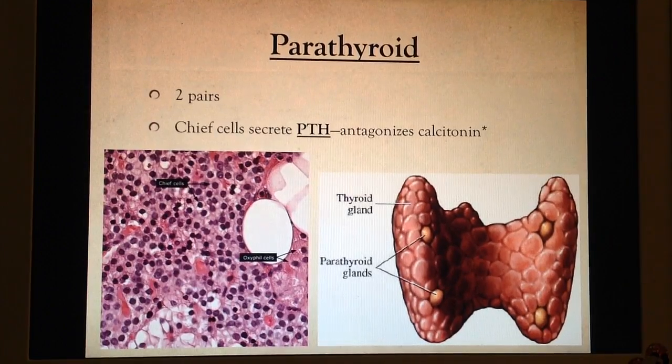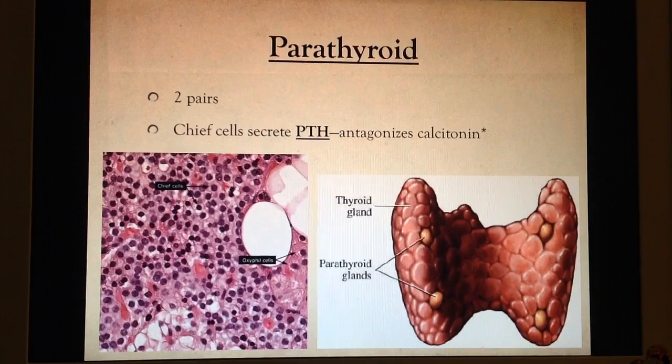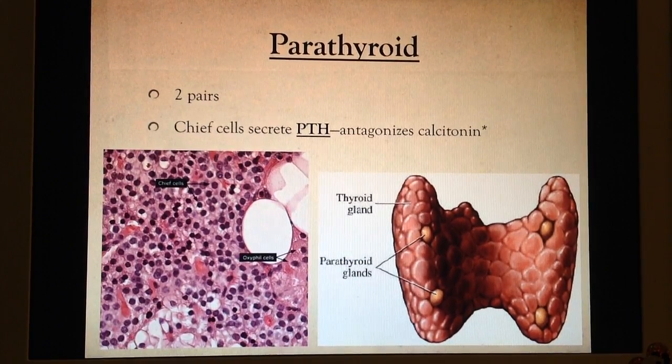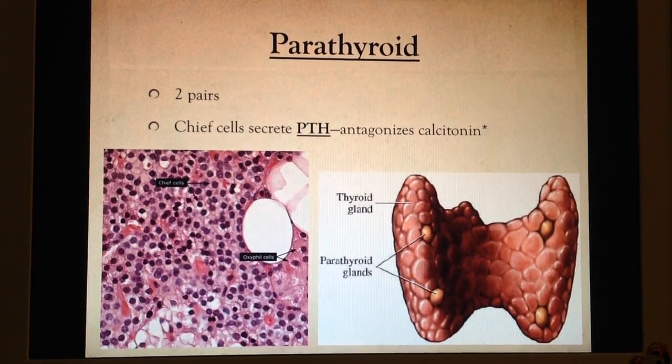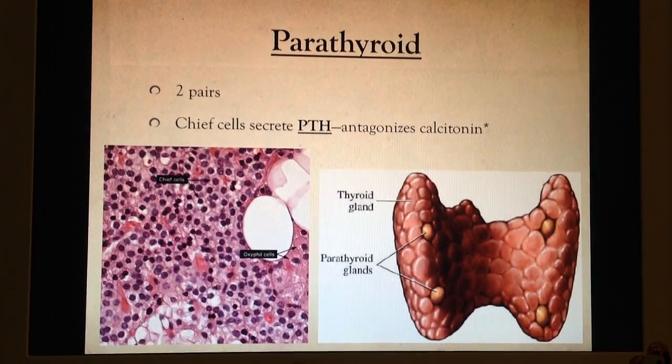And what does it do? It antagonizes calcitonin. So first of all, what does antagonism mean? Well, if you're the good guy in a movie, the bad guy is your antagonist. And if you're the bad guy in a movie, the good guy is your antagonist. So they work together to do the opposite things.